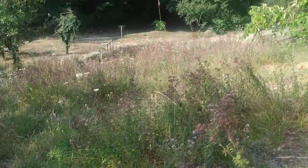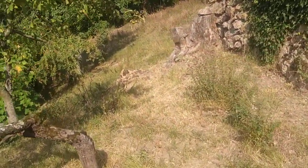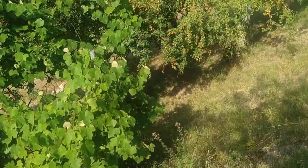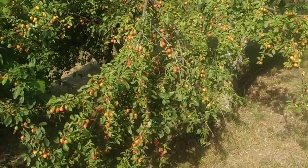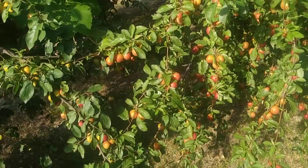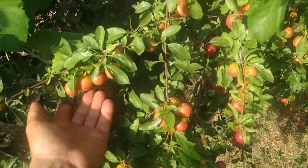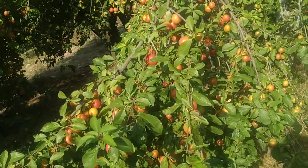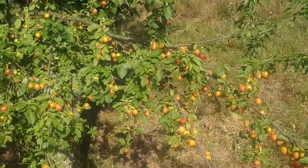Also, another important thing you can do with cherry plums, you can make plum brandy or slivovitz, or what is called rakia in Bulgaria. Just look at this huge amount of sweet, juicy fruit. If you don't like to eat them, just distill them and have some plum brandy. Actually, the brandy from those plums is not considered the best quality, but that's probably just because they are so easy to grow.